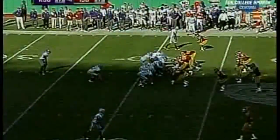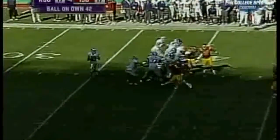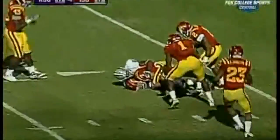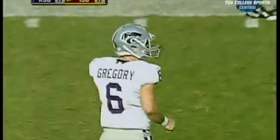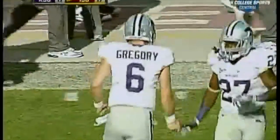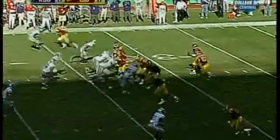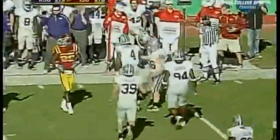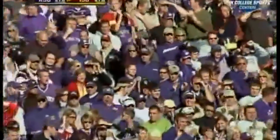And now Kansas State is on the move with the ball right around the 40-yard line. At the 42, 1st and 10, Gregory. Deep pass, underthrew his man, and they turn it right back over. Intercepted for the Cyclones. Arnaud to the air, deflected, and incomplete. I love the call. I don't love the quarterback right there. You got to catch it and throw.